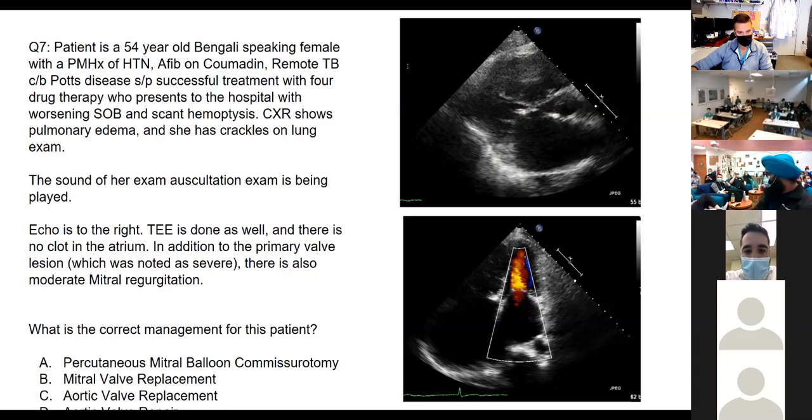Which is known as severe. There's also moderate mitral regurgitation. What is the correct management of this patient? Percutaneous mitral balloon commissurotomy, mitral valve replacement, aortic valve replacement. Don't worry about D. It's not D.